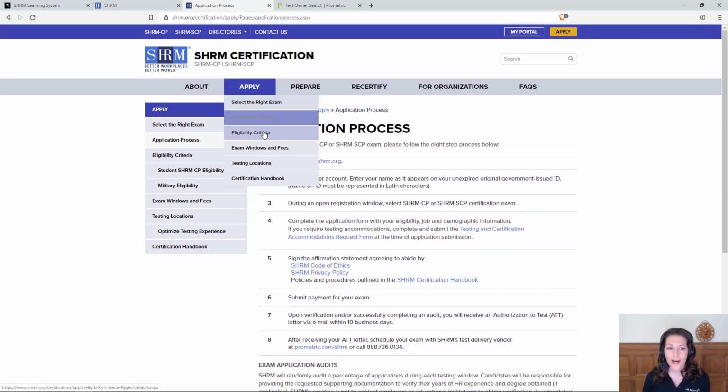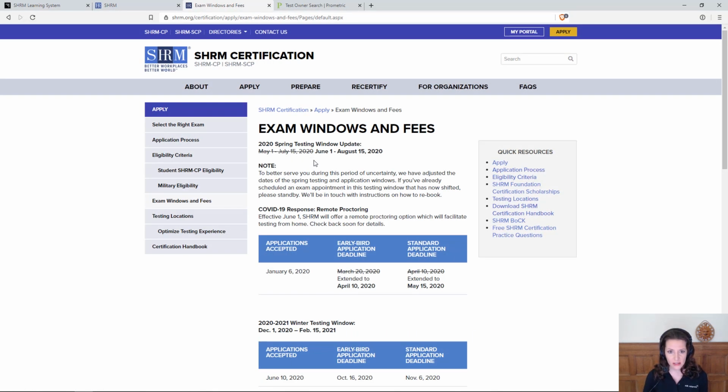In addition to that, you'll want to double check all of the exam windows and fees. So you'll notice at the very top of the screen, they'll give you the most up-to-date window, whatever those dates may be, along with the application deadlines for both the early bird deadline and the standard application deadline. So just a few dates for you to be aware of while you're going through this process, especially as you're just starting to prepare for it.